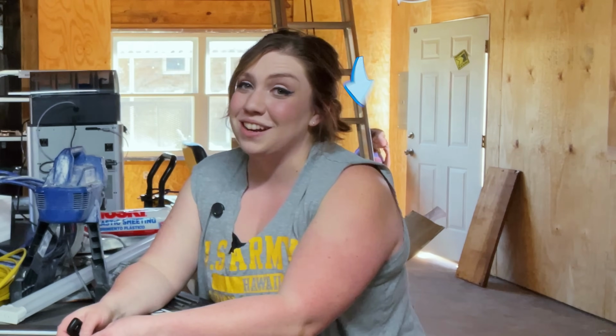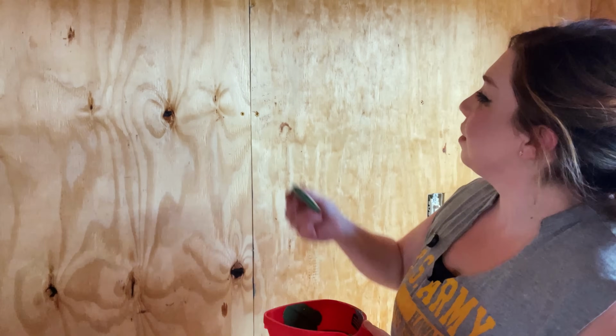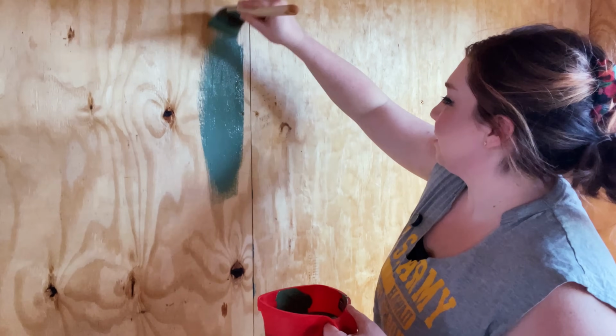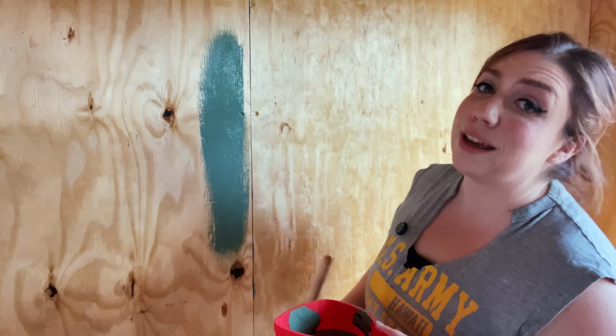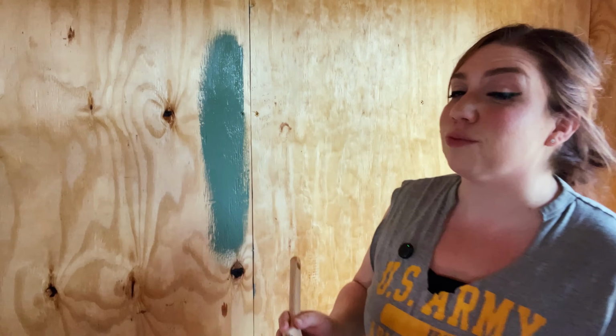Here comes the little helpers. All right, guys, let's get started. You guys ready to see it? I think it's going to look really nice with the bottom half of the shop green and then ceiling white.